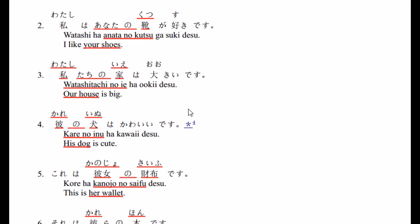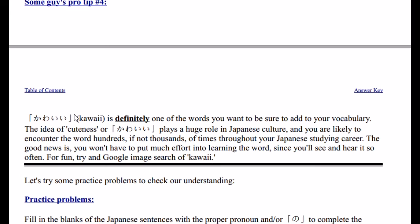And here we have another pro tip, so let's check it out. Okay, so 可愛い is definitely one of the words you want to be sure to add to your vocabulary because the idea of cuteness, or 可愛い, plays a huge role in Japanese culture, and you're likely to encounter the word hundreds, if not thousands of times throughout your Japanese studying career, especially if you go to Japan or if you like to read manga or watch anime. But you won't have to put a lot of effort into learning it because everybody uses it all the time, so it's really easy to remember. But just for fun, if you're not really familiar with kawaii, you can do a Google image search and you can kind of see what it's like.